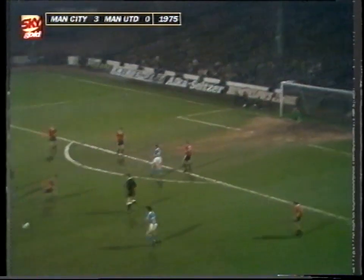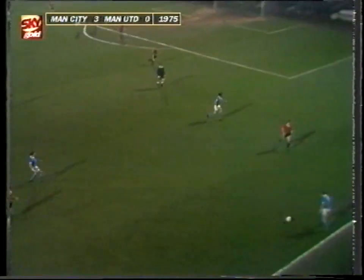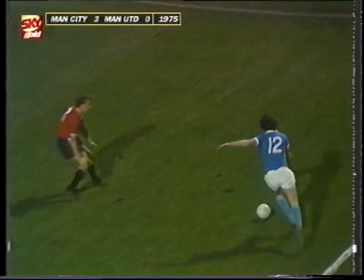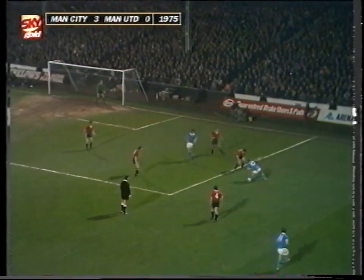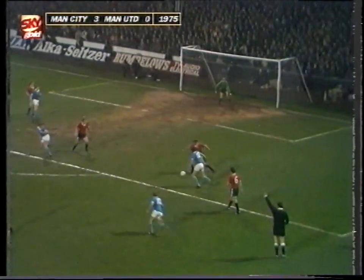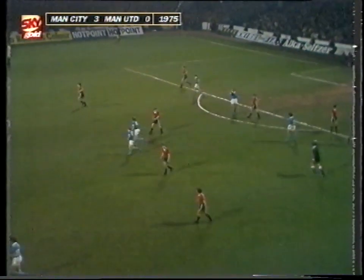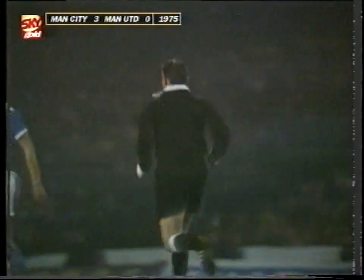Here's Doyle. Blocked by Lou Macari. Just look at this. Hartford. Has gone for offside against Barnes. Taylor. Bobby, this is hard to bear, isn't it?